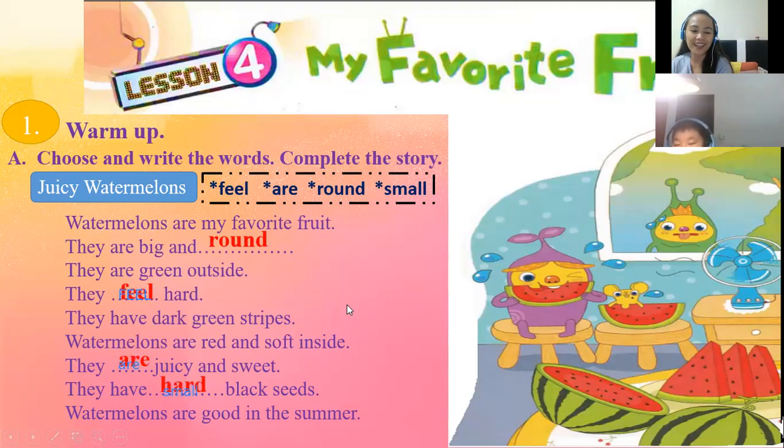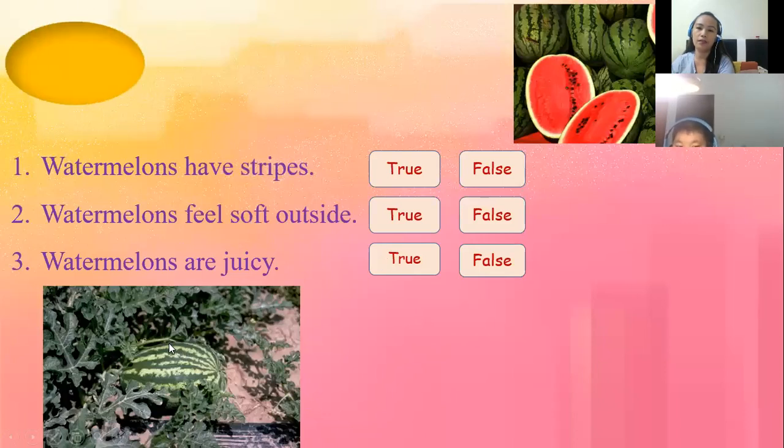Okay, very good, baby. They are juicy and sweet. They have hard black seeds. Watermelons are good in the summer. Can you read it again? Watermelons are my favorite fruit. They are big and round. They are green outside. They feel hard. They have dark green stripes. Stripes. Watermelons are red and sweet inside. They are juicy and sweet. They have hard black seeds. Watermelons are good in the summer. Okay, very good. Now, can you try to answer it?